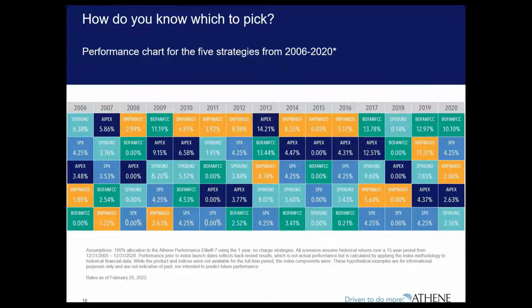The key thing that jumps out at looking at this is that there's no index that's a winner every year. So when you think about that over time, it's very hard to predict in advance which index is going to be the best performer. And by diversifying, you can ensure that you have some exposure to the one that's performing the best in various economic environments. So this provides very tangible demonstration that diversification is worthwhile.